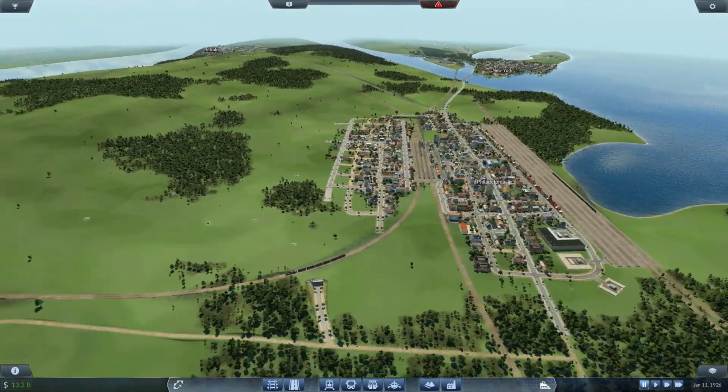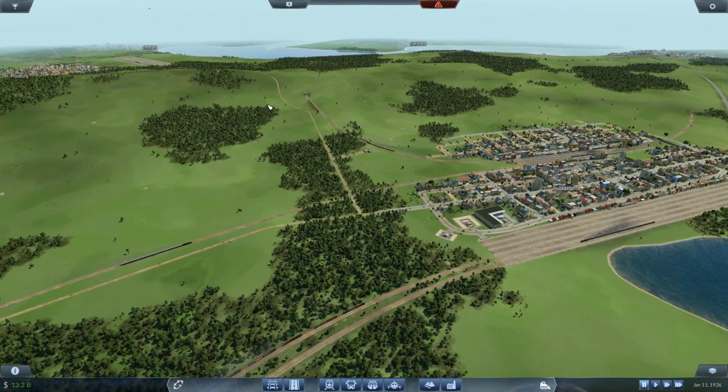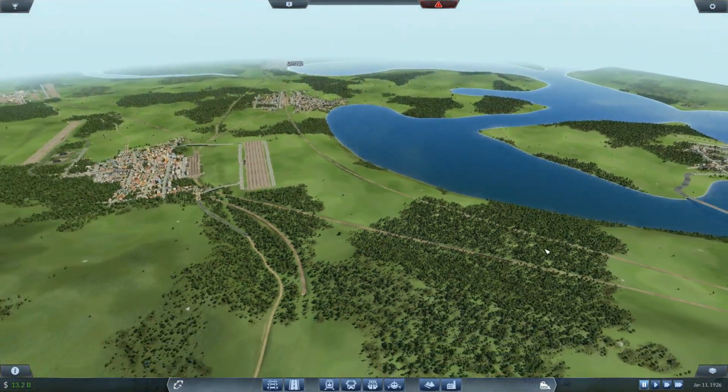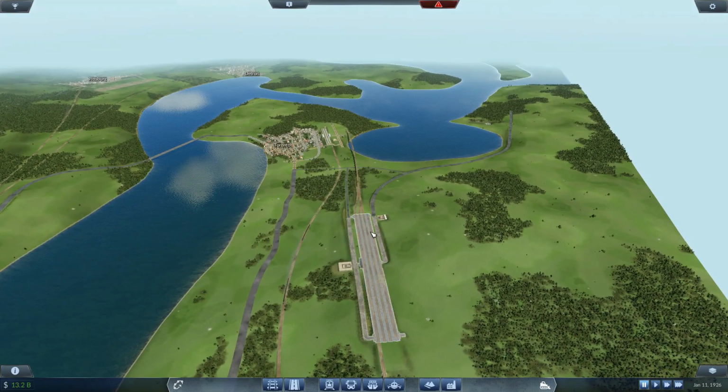Now the freight station here is going to be a nightmare to get into. It's going to have to come round under the mountain and pop into there. Actually, that's not too bad at all. Now the real dilemma, coming from Toronto.